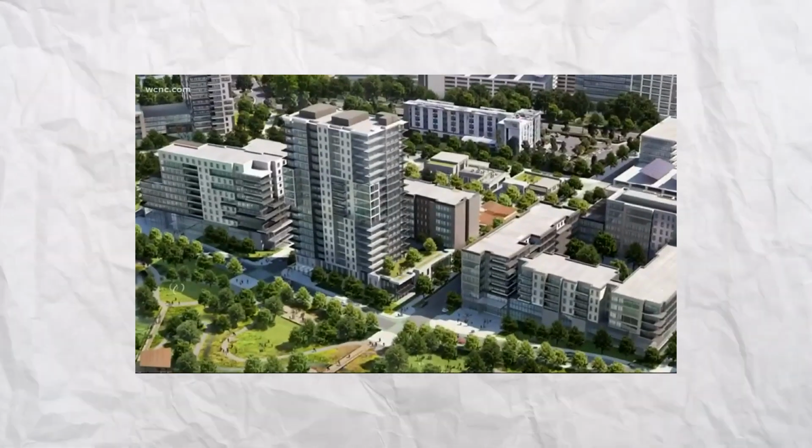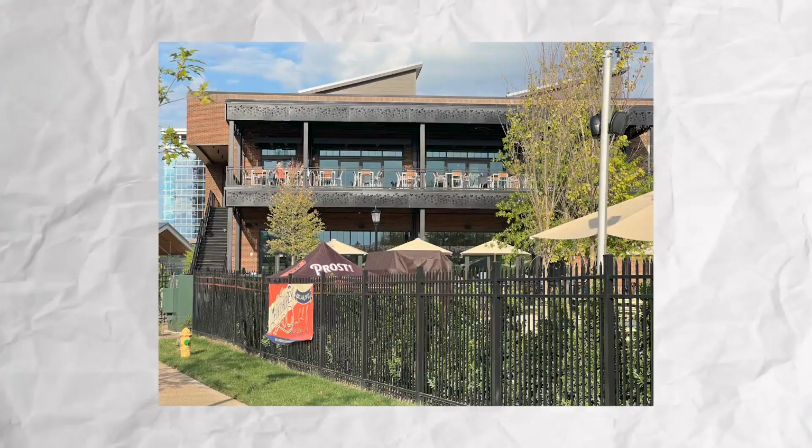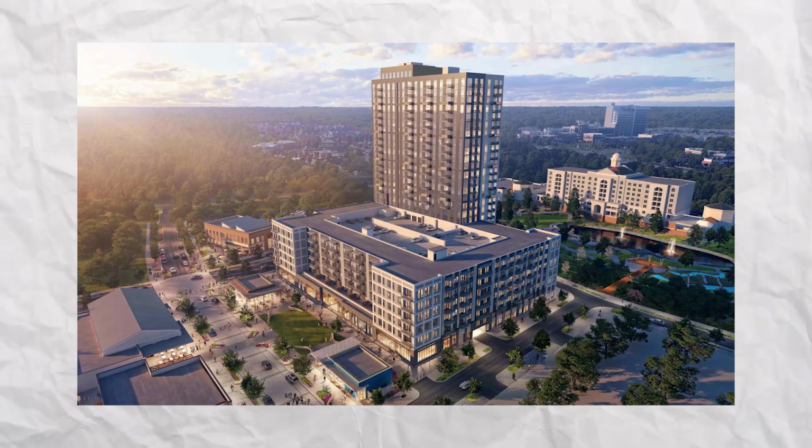And of course, right behind me here is the Old Mecklenburg Brewery, which is about 14,000 square feet, 2 floors. This is, I call it, the front beer garden. Then there's one in the back where you can go sit on a picnic table, enjoy yourself, enjoy a meal and a beer. And you can probably hear the construction still going on on the building right there, which is going to be, that's Oro.